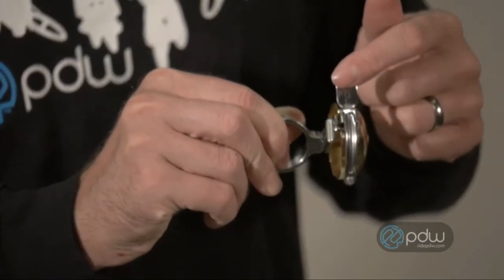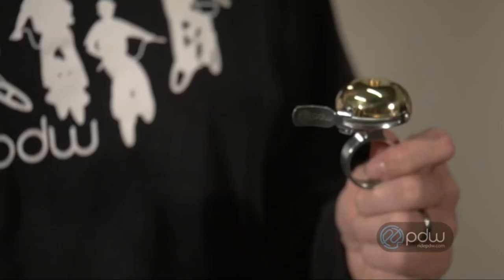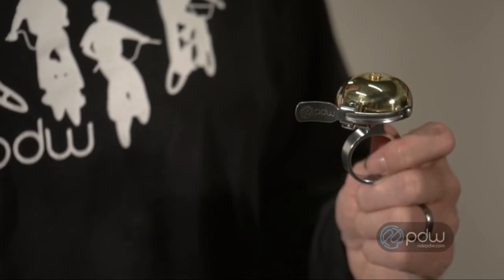The best thing about a brass bell is how loud and clear the sound is. So whether you're trying to get by people on the bicycle path or alert cars that you're coming up on them, the Alexander Graham will take care of business for you.